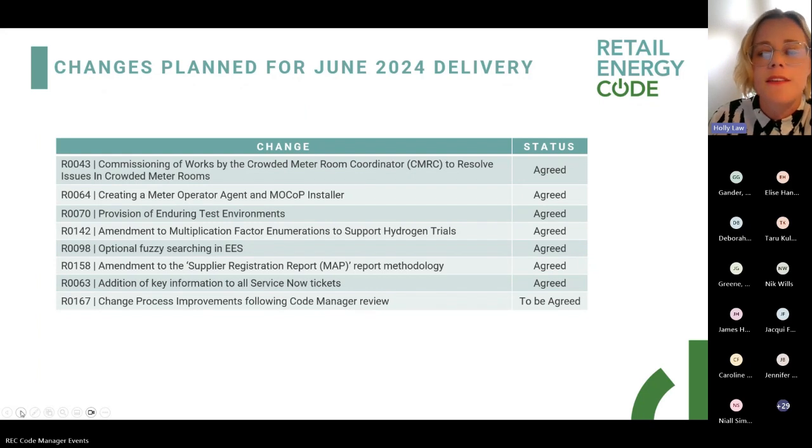R158, which is amendment to the supplier registration report, or the MAP report methodology. And then we've got R63, which is addition to key information to all ServiceNow tickets. All of those changes have been approved and agreed and will be going into the June release. And then the last one we've got is R167, which is change process improvements following code manager review. And that one is to be agreed.